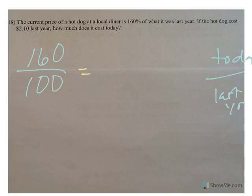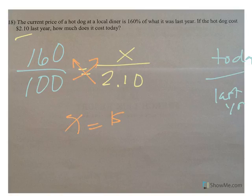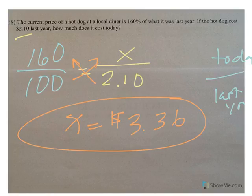So it says the hot dog was $2.10 last year. So $2.10 goes on the bottom. What is it today? So I cross multiply, and the hot dog is $3.36 now.